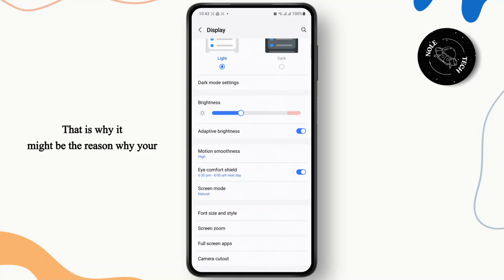That might be the reason why your Instagram is acting that way, changing the brightness automatically. You just want to turn this one off and try to use Instagram and see if it's changing brightness again.